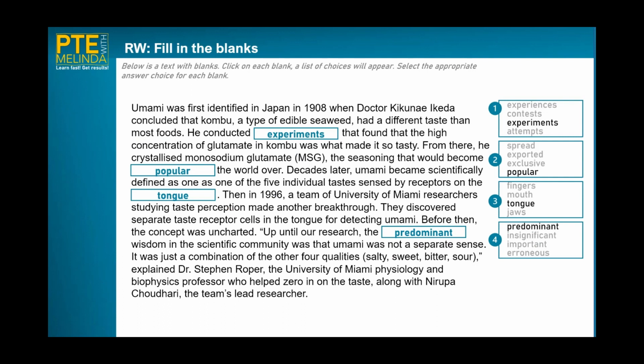So this one, if you've got no idea, guess, but you want to use that strategy of ruling out words, you know, can't be this, can't be this. I've got two left. Yeah, I don't know. At that point, make your best guess and keep moving. So about 2 minutes for this task. If you go a bit over, that's fine. Over 2.5 minutes though, no, absolutely not. Just guess.